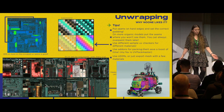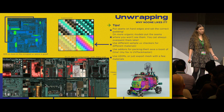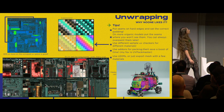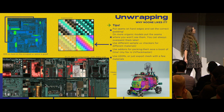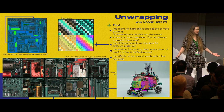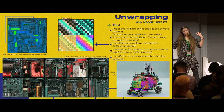And then the next step, what I want to focus on a little bit more, is unwrapping, which I love. I love to do unwrapping and people hate it. I don't know why. It's really weird. It's super relaxing for me. A few tips here: it also depends on the approach. Obviously, if you have hard surface, you need to place the seams on the hard edges. If you have an organic model, you just need to hide them.